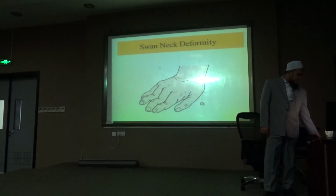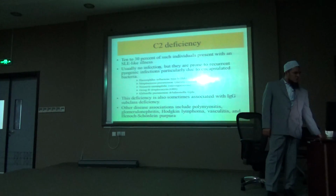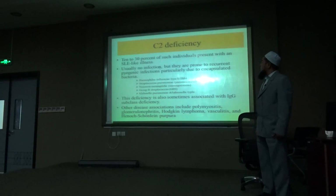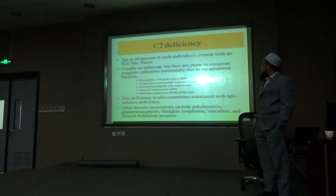Now, particularly C1q deficiency is similar to SLE symptoms but a little bit different, and involves all of these: common rash, vasculitis, septicemia, and commonly meningitis. C2 deficiency, 10 to 30% of the people, much individuals present with SLE-like symptoms, usually no infection because the C1q is there. No infection, but they are prone to recurrent pyogenic infection, particularly encapsulated bacteria.